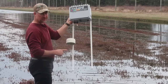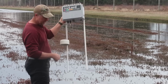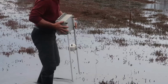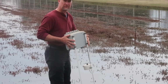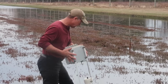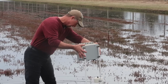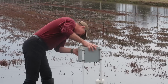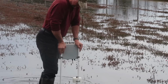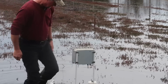This is a probe that registers the temperature. So granted it's flooded right now, but the water's going down, and you want that probe just at the top of the vine canopy. That registers your temperature. It sends a signal to the base unit in the bedroom. And then when it gets to a certain temperature, whatever temperature he has it set at in the house, then the frost alarm in the house will go off, and it lets him know that the temperature out here is at whatever temperature he wants the alarm to go off at.